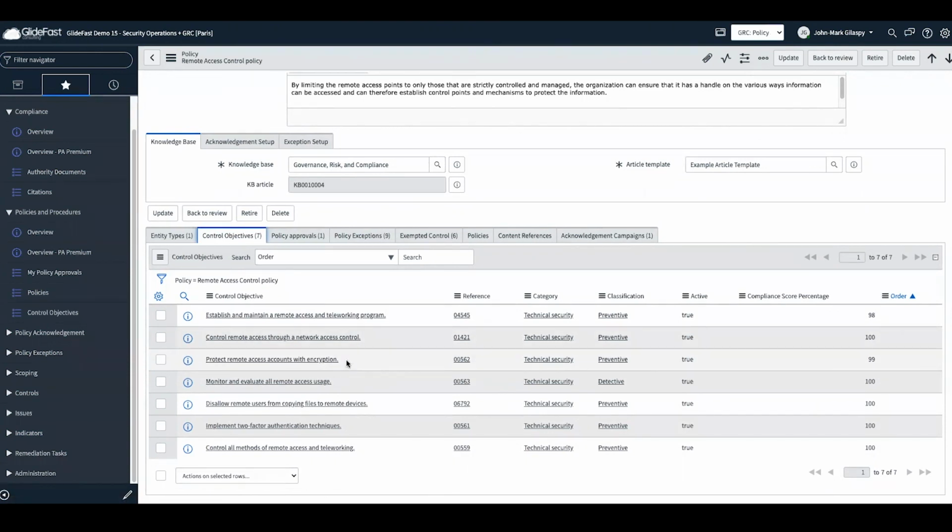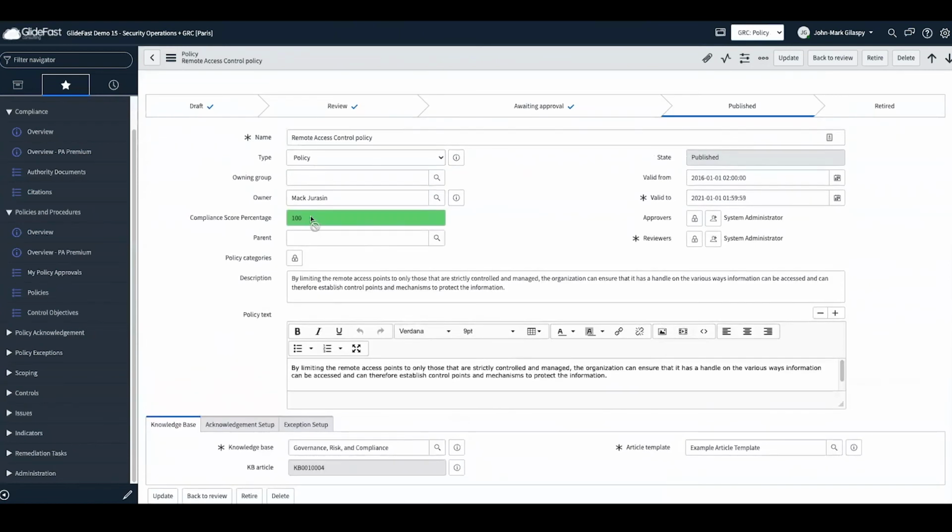Yes or no. The level of compliance, which as you can see over here, we are 98% compliant across our entities to this one, but 100% off of this one. This aggregate is what allows us to look at compliance scores across the board.